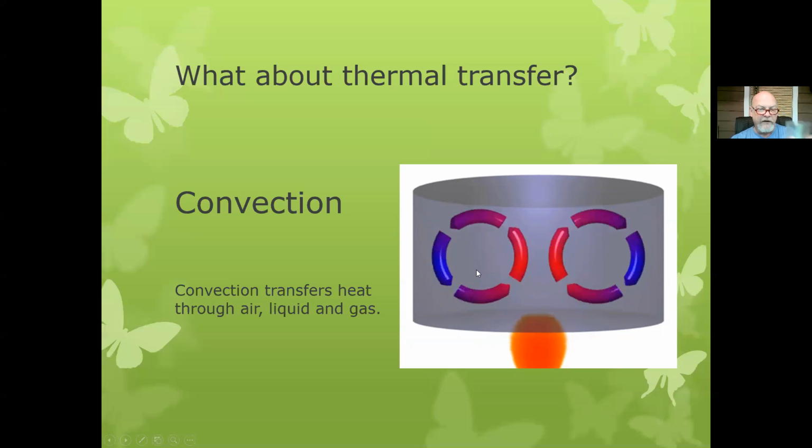Now, let's put this into a house, for instance. We have our air conditioning and heating ductworks, and they are placed in specific areas to do just this. Most of the time, you'll see them on an outside wall, either at the floor or on the ceiling. Why is it on the outside wall? Because there's windows here.